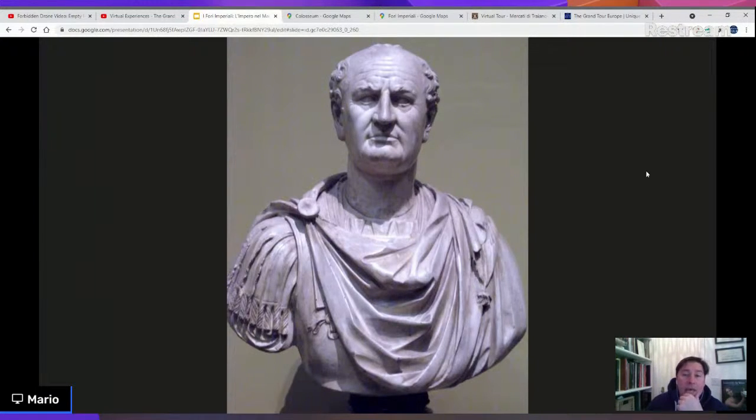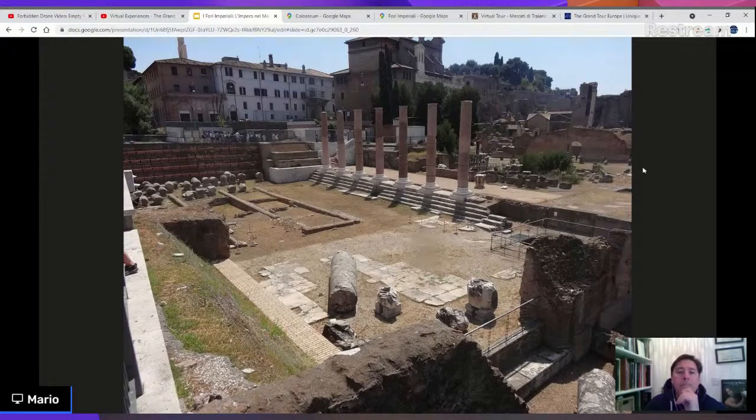To celebrate this, he had another forum being built, the Forum of Peace, of which right by the entrance of the Roman Forum, you can see these pillars which have been recently rebuilt using original pieces. And it was a large marble floor.